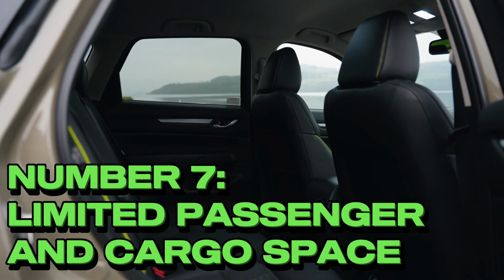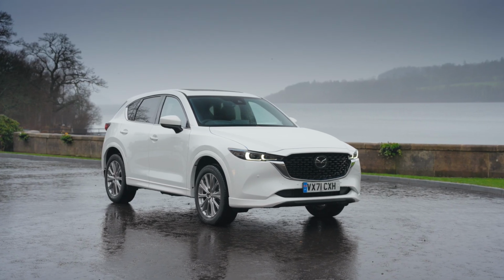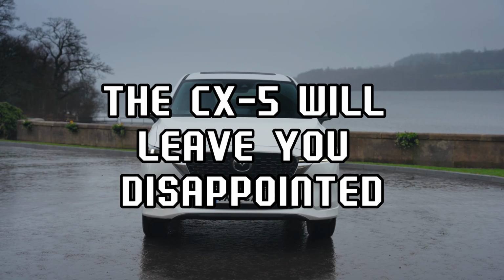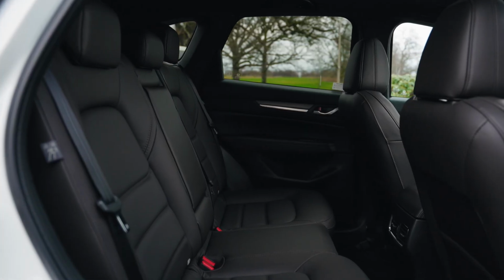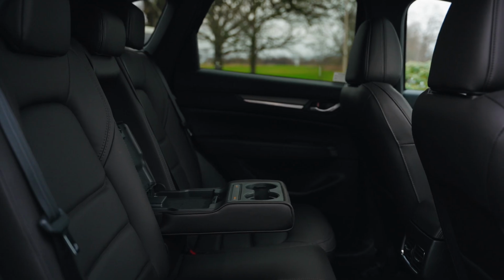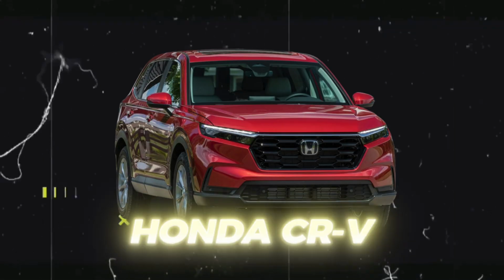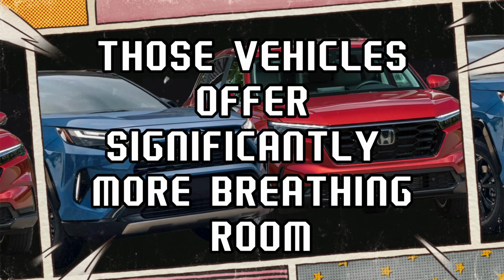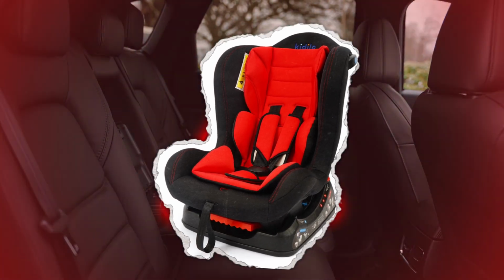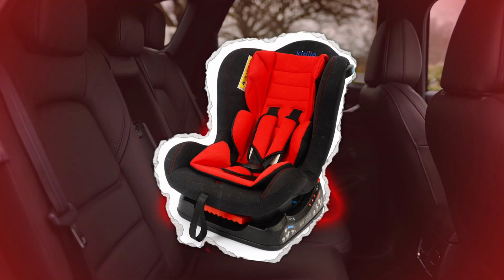Number 7. Limited passenger and cargo space. If you're expecting the practicality that typically comes with an SUV, the CX-5 will leave you disappointed. The rear legroom is noticeably tighter than almost every major competitor, making it uncomfortable for adult passengers on anything longer than a short trip. When you compare it to the Honda CR-V or Toyota RAV4, the difference is dramatic. Those vehicles offer significantly more breathing room for rear passengers. This becomes especially problematic for families with car seats, as installing them further reduces the already limited space.